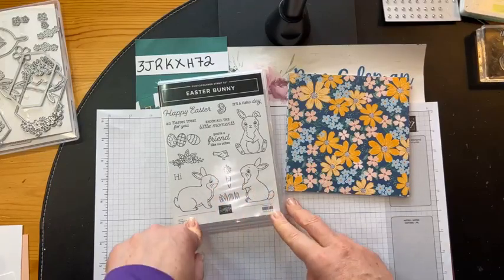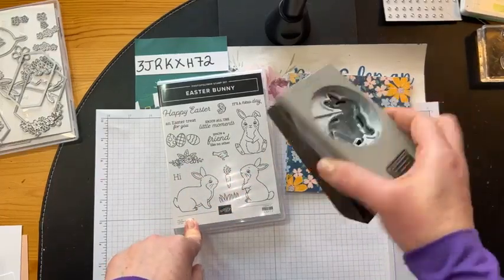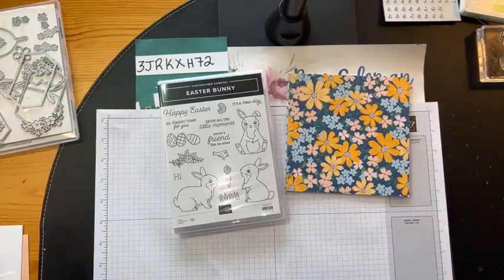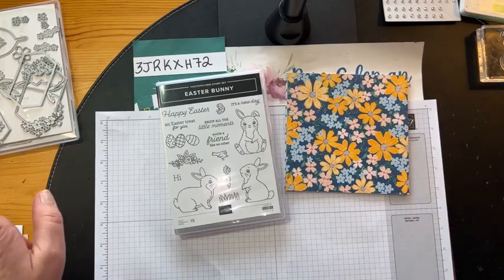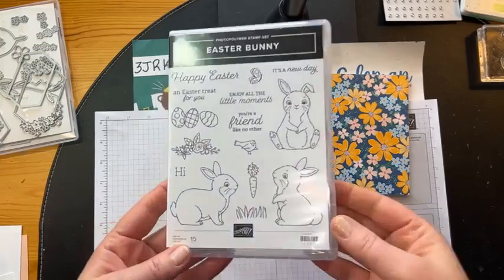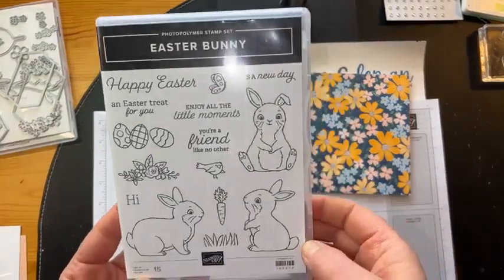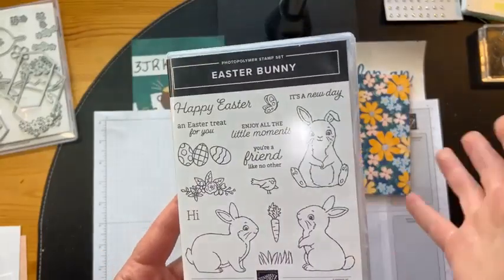Has done that before, where they retire the stamp set, but they keep the punch, right? So this is all guessing. I have no information, you guys, that I can share with you, accurate information, but I'm guessing. I'm hoping the stamp set carries over, because look how stinking cute it is, right? And it's not just an Easter stamp set, right? It can be all kinds of stuff.